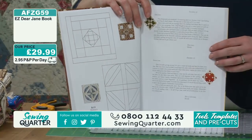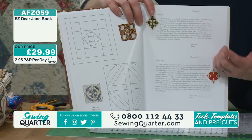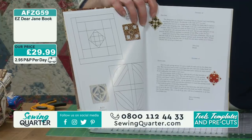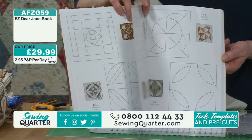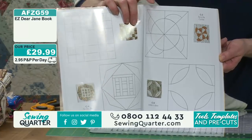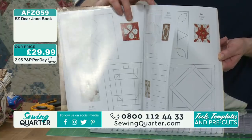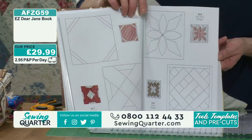But throughout here, you'll see this is a great example. She's written, as she's gone along, it's like a diary of her letters to the maker of the quilt, Jane. And it's just fascinating. So it's a walk through history whilst you're getting all of these beautiful different designs to try, each block finishes at 4.5 inches. And I've got some rulers to help you with this.